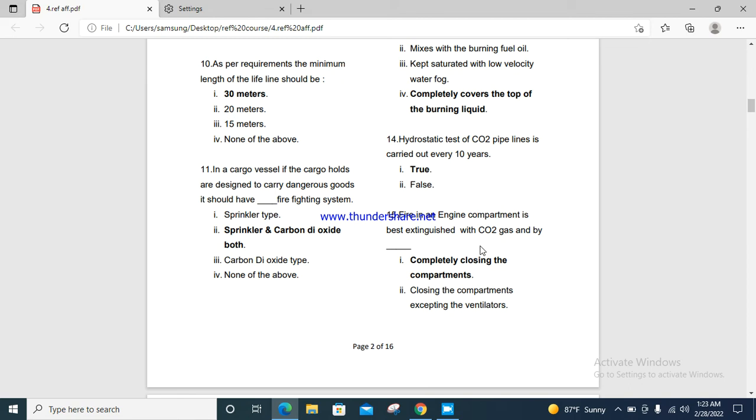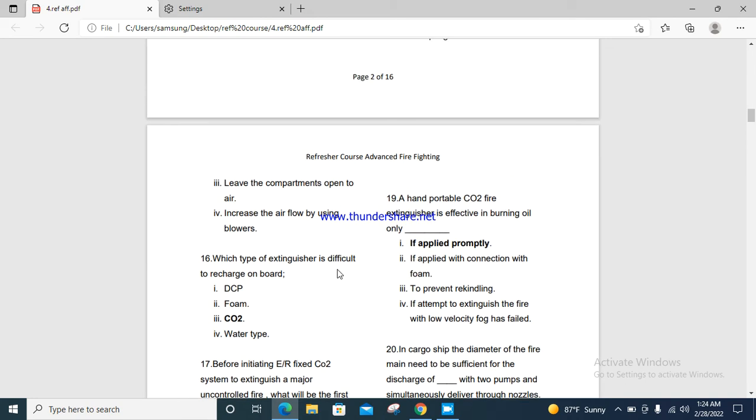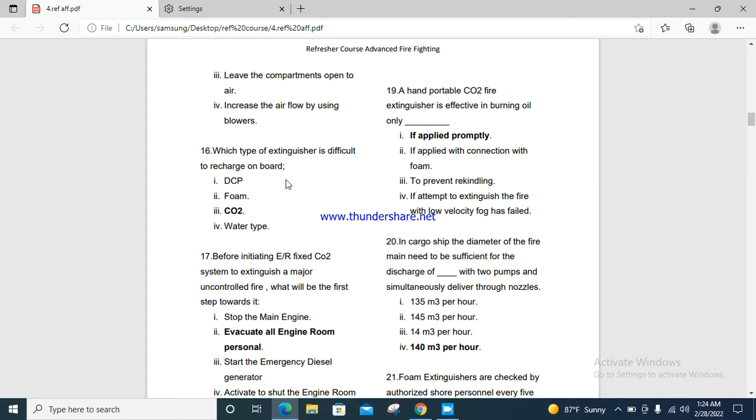Before releasing your CO2 system, you have to confirm that you have closed all the compartment ventilations so that your CO2 will be more effective. And also make sure that your engine room is clear of any crew. There should be no crew inside the engine room or engine compartment where you will use your CO2 extinguisher. Which type of extinguisher is difficult to recharge on board? Obviously CO2. CO2 you cannot refill on board.